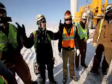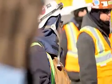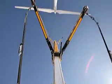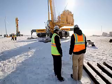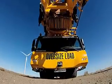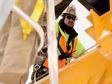When a turbine goes down, our customers are losing money, and we need to get them back up. Whenever the wind isn't blowing, we've got to make our lifts quickly and efficiently. A lot of the advantages of the 1750 would be its high lifting capacity. Easier for us to move in and out than our crawler cranes. You can bring it in with half the truckloads, half the manpower.